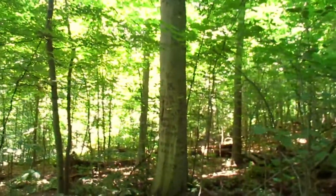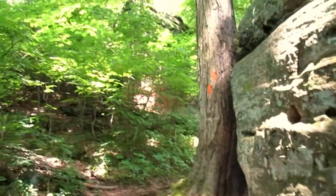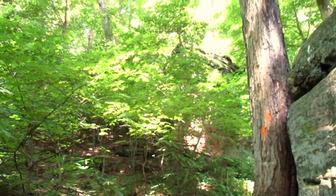Guys, stop carving on trees. It hurts them, don't do that. Carve into some rock. It's the top of the ledge.